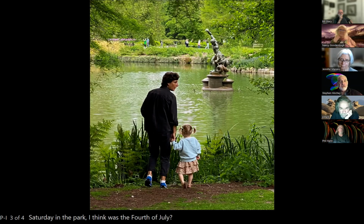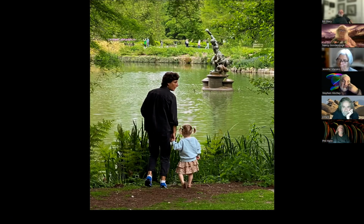I sort of wish he was looking in the same direction as his daughter. I think that would have made it a better photo, but that's just my opinion. Thank you.